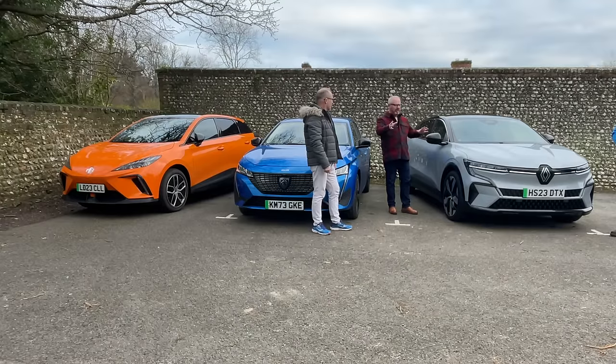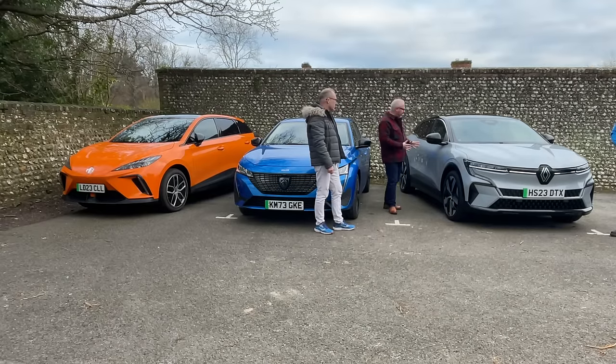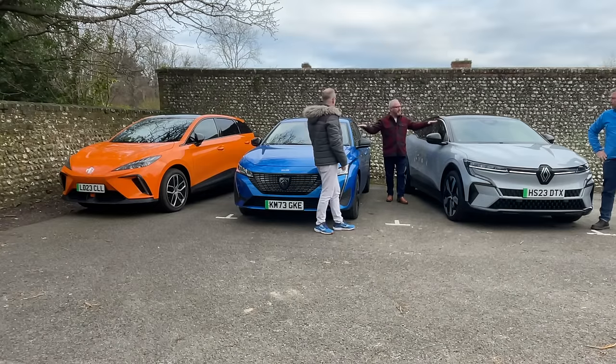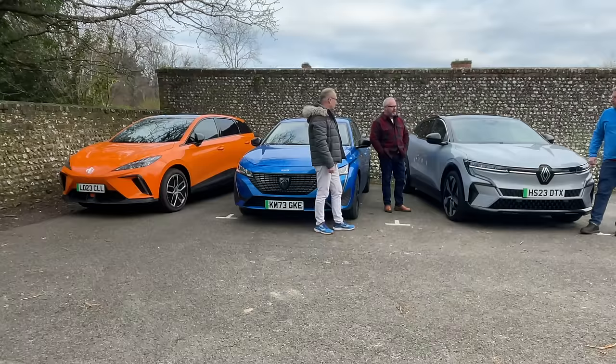So we'll talk about trims later on, folks. But the Techno Plus gets the 20-inch wheels, which just fill the arches. And you look at it, and some people think it's going to be like a crossover, but it isn't. Look at the height of it. I know, it's the same. It is a C-segment hatchback, and Renault have done a great trick with it. But yeah, I think this is the best looking car.